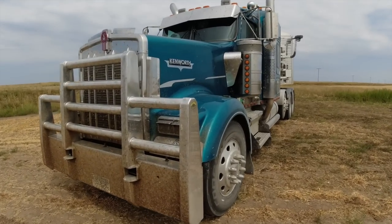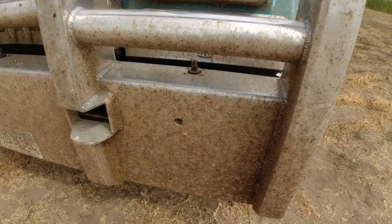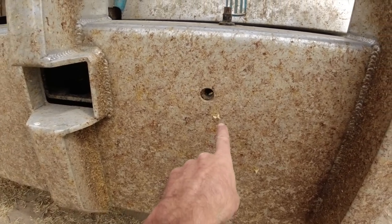Warren brought this truck in this morning and said he hit a grasshopper. Well, he said it was that one.